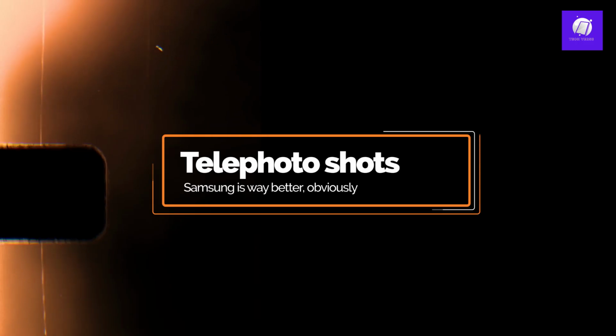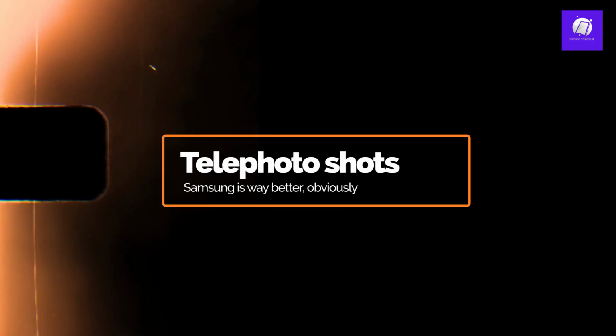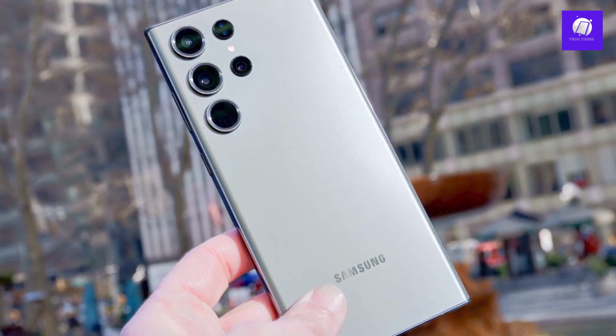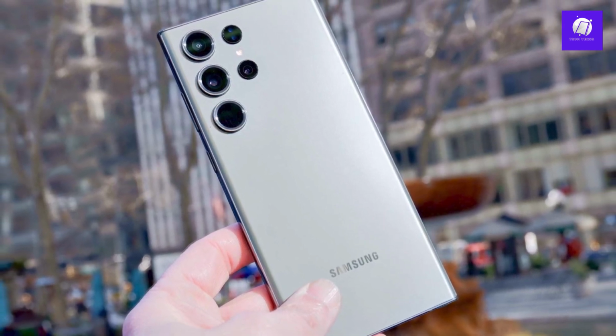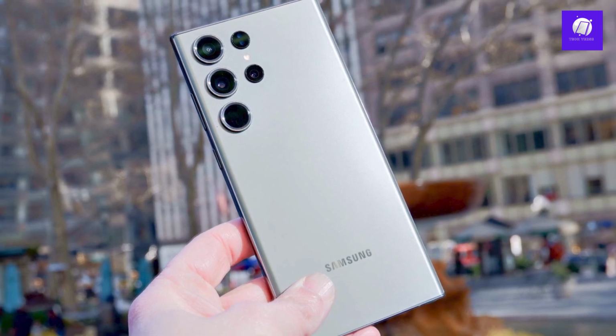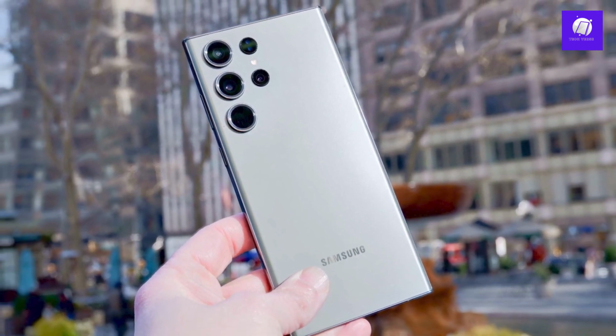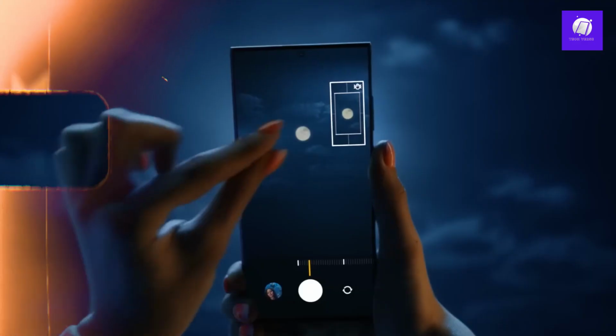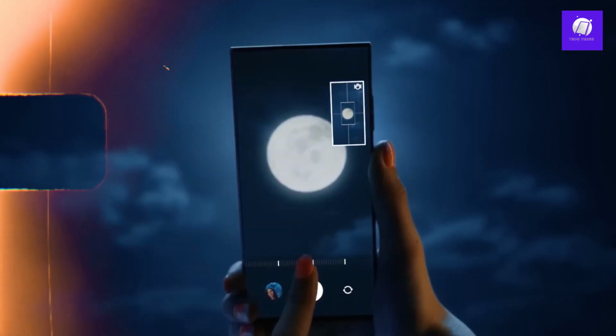Telephoto shots. Samsung is way better, obviously. Not everyone ventures far beyond the main camera, but in my mind, giving people more photographic freedom is important. It's the main reason these flagship phones cost so much more. And I just love the Samsung S23 Ultra's 3x and 10x telephoto cameras. Telephoto shots can tightly frame distant objects, spotlighting details and perspectives that can be more surprising and engaging.